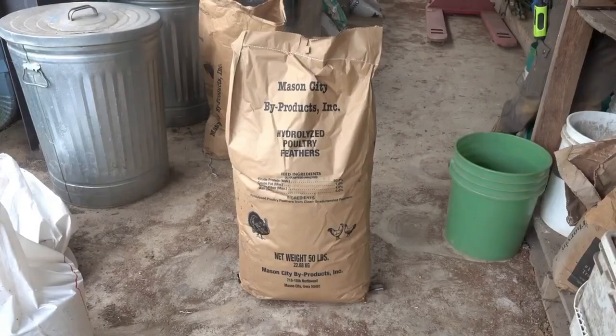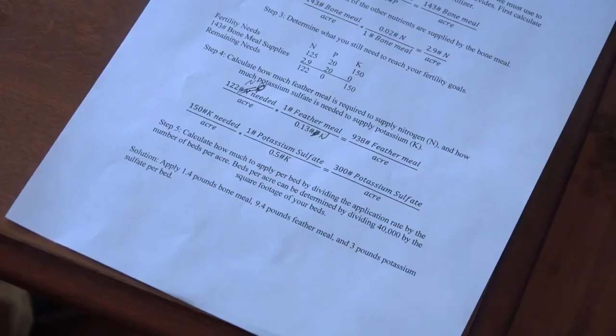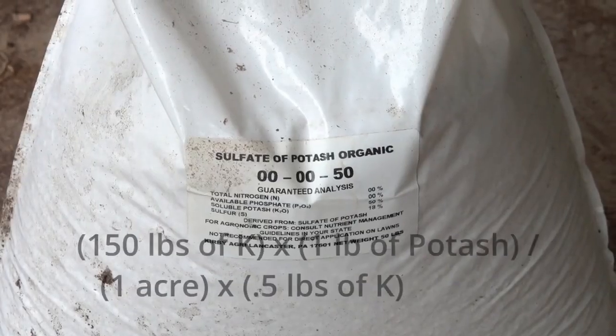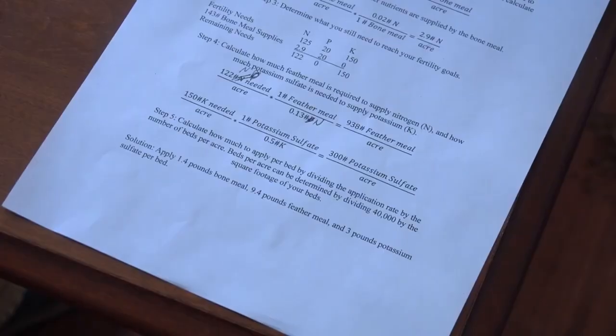Next step is how much feather meal is required for nitrogen. And we do it the same way we did the phosphorus, and we get 938 pounds of feather meal per acre. Then we do the same thing for potassium. We have 1/2 pound of potassium for every pound of potassium sulfate. And when we do the math there, we get 300 pounds of potassium sulfate.